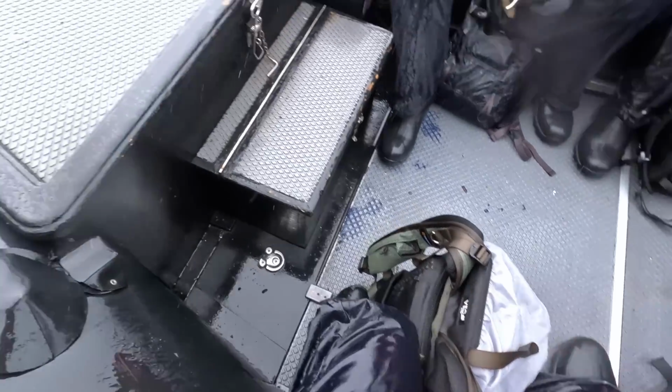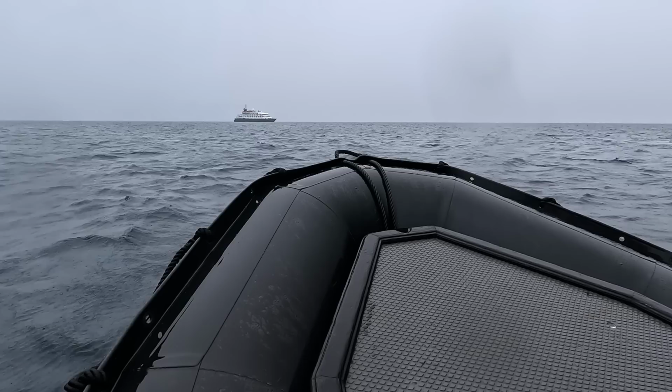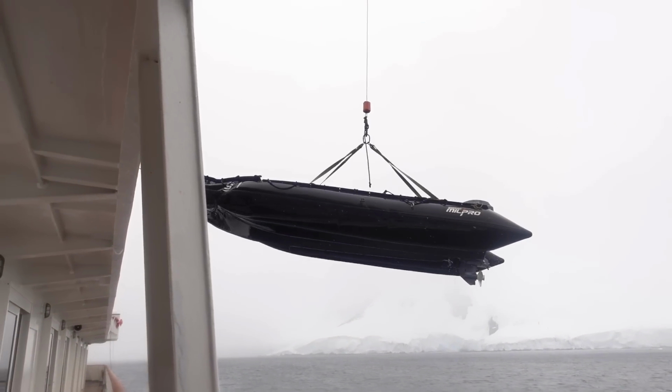We stuck it out for as long as possible before admitting defeat, but as Courtney back on the boat says, I suppose you can't say every day that you got absolutely drenched in Antarctica, so... And there it was, our last zodiac outing in Antarctica complete.